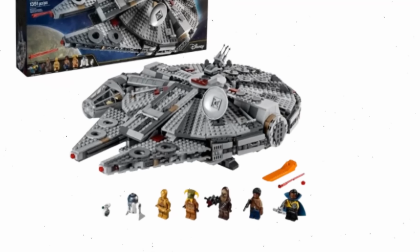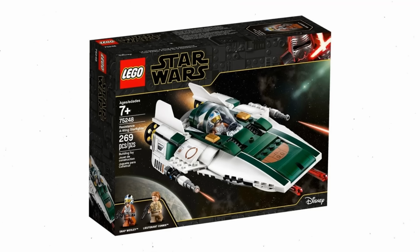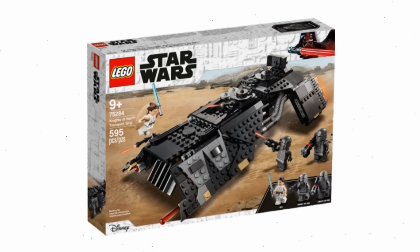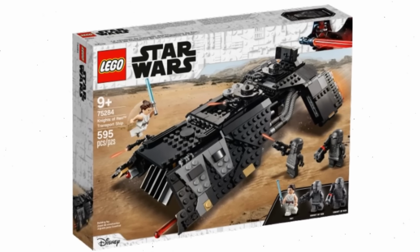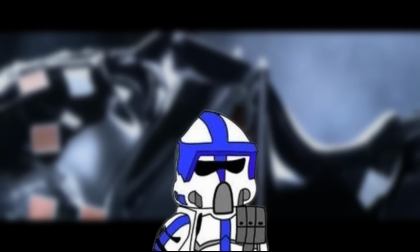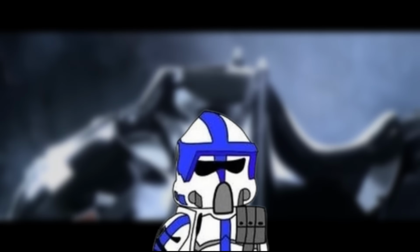of this set. I also like the Resistance Y-Wing, the X-Wing, and the A-Wing. They're pretty flawless builds. Lastly, the Knights of Ren transport ship is a highlight for me personally. Even though the build could have been bigger, I love the black color scheme so much, and overall this movie only had 11 sets made, but the quality really stood out to me, so you could definitely tell the design team put a lot of effort into these and it really showed.